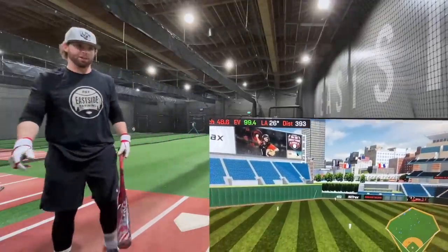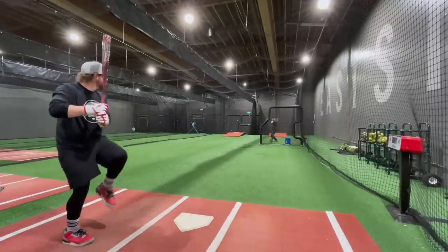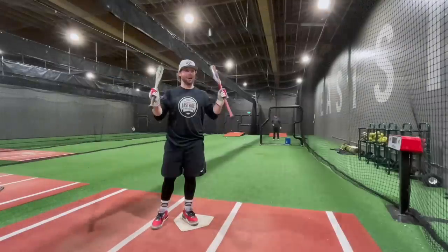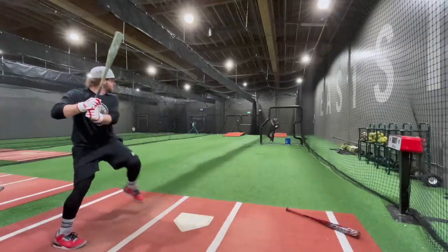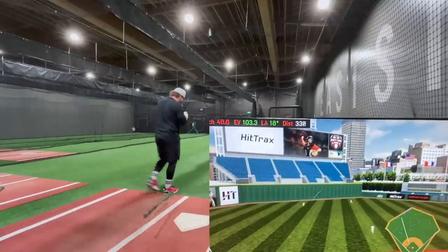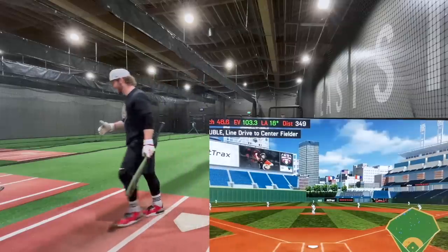99.4, that ball's launched. 393. 99.9. 100.8. They're so similar. Let's get one more perfect with each of these bats here. With the hit tracks, that's insane.